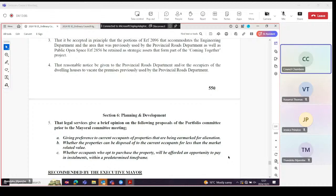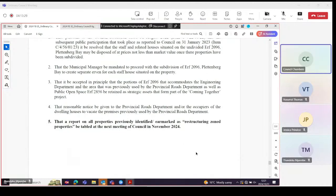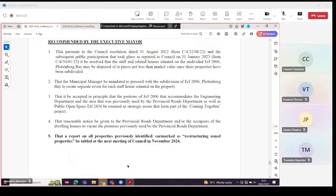That all races are living together. I think that number 5 is really addressing that. Thank you, Mr. Speaker. I go with the recommendations. Thank you very much, portfolio committee. I didn't see the recommendation of the executive mayor. It is there.